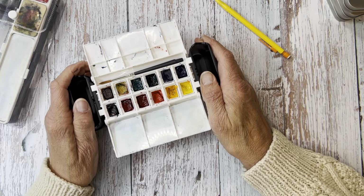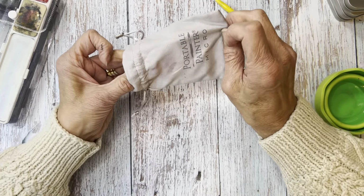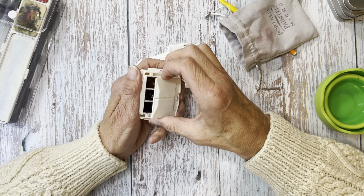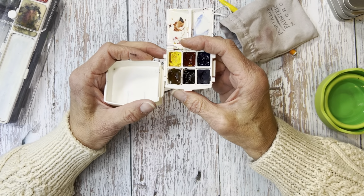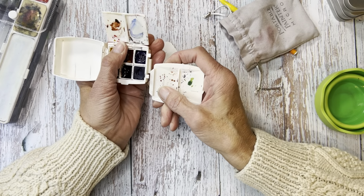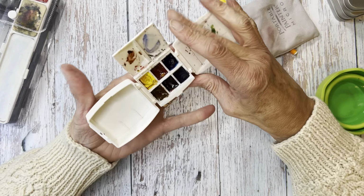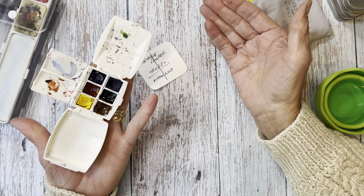So let's take a look at that one. The Portable Painter Micro comes in this nice little pouch, and this thing is so cute. It's just this tiny little palette, and the top lifts off. This part comes open and lifts right out, and then you have a space for your water, additional mixing space, and this little thing in the back comes out so that you can hold this between your fingers like so. So this is really all you need for very lightweight travel.